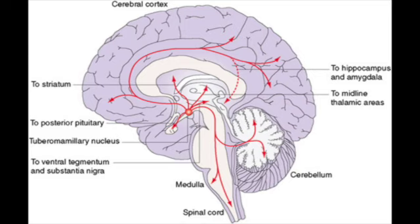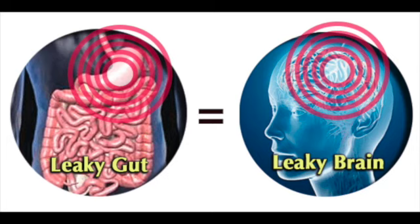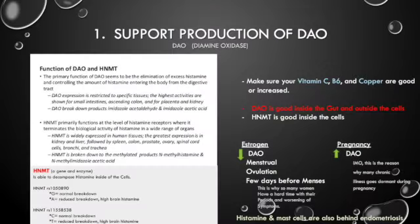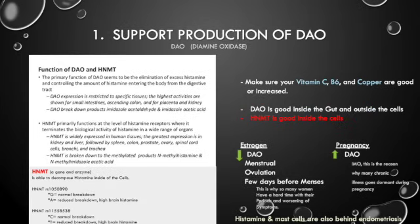Histamine can actually be produced in the brain by certain glands, and you can develop a so-called leaky blood-brain barrier as well. In fact, histamine, either in excess or lack of, in the brain and gut plays a big part in neurological disorders, degeneration, and mental illness. So DAO is primarily used to neutralize histamine inside of the gut and outside of the cells of the body.